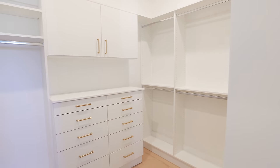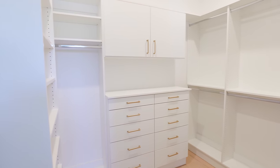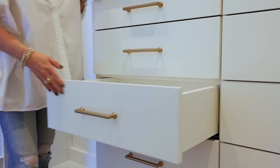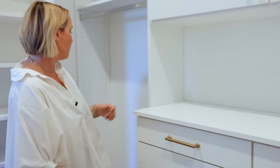Like, it's a full walk-in. Look at this. So many drawers. I mean, this has to be, I'd say, at least 8x6. Such an awesome space. If I'm a teen girl, I can't even let my girls see this, because while they have great closets, it's nothing like this.